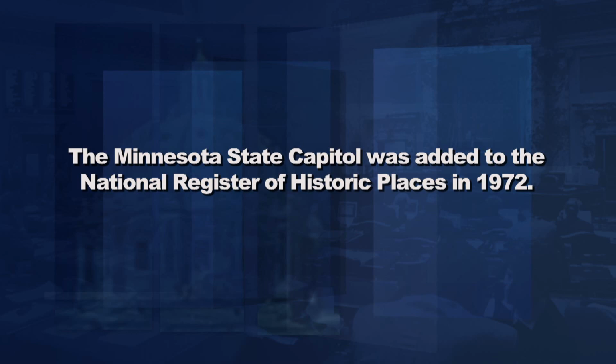The state's highest court still meets occasionally in the magnificent chamber at the state capitol. Brian Pease explains some of the art and architectural features of this historic space. The Supreme Court chamber sits in the east wing of the Capitol building.